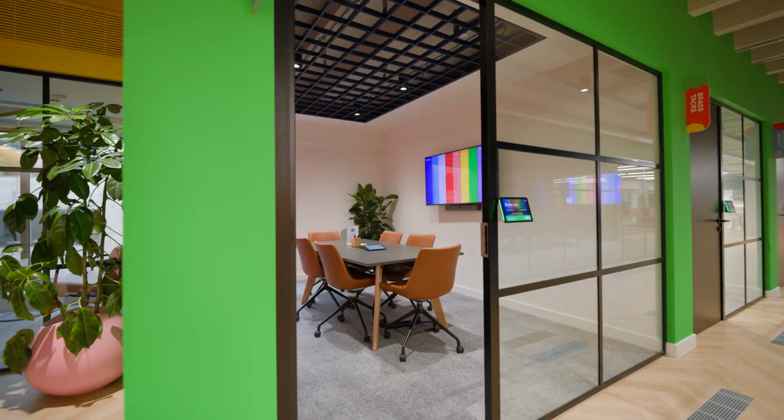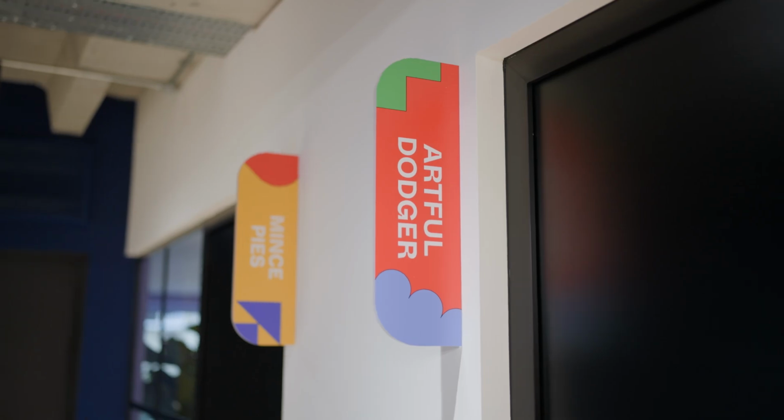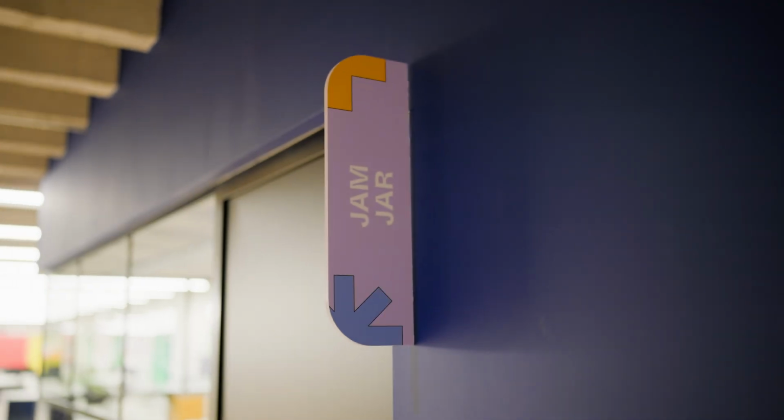As this is Figma's London hub, all of their meeting rooms have been aptly named after Cockney rhyming slang, which I haven't seen before, but it fits really nicely into the playful identity of the Figma brand.